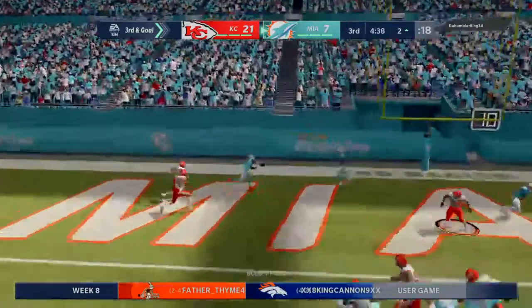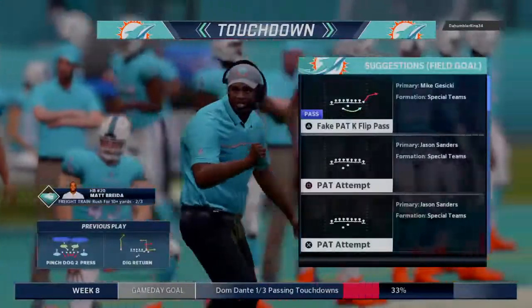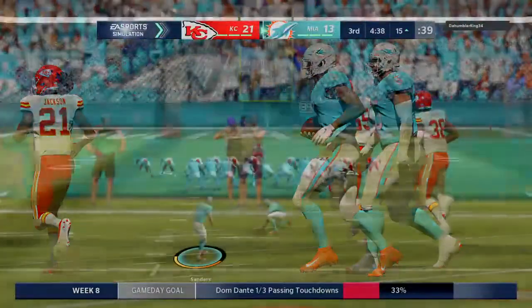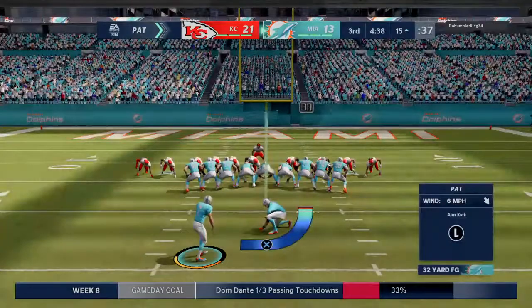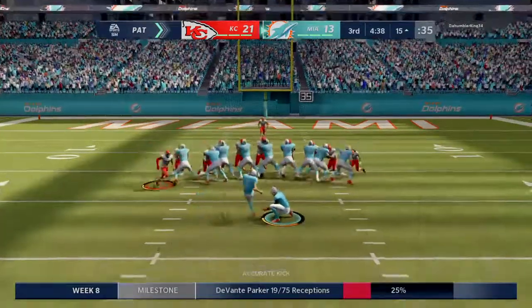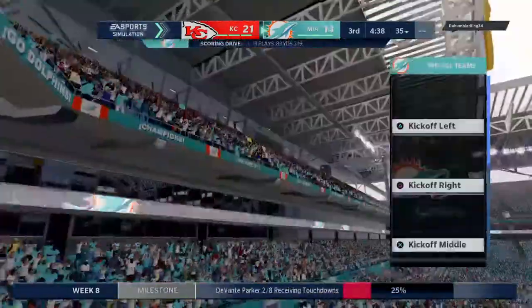Tua sets up to pass it. And this is caught by Parker for a Miami touchdown. Devontae Parker, his second touchdown on the season. And the Dolphins able to get this back within a touchdown. That's a score you felt they had to have here in the third quarter to get back in this game.